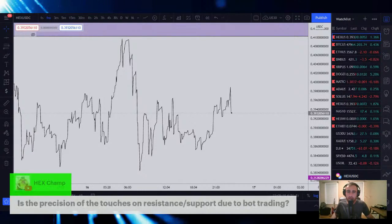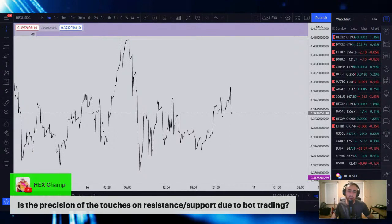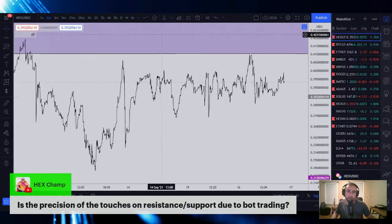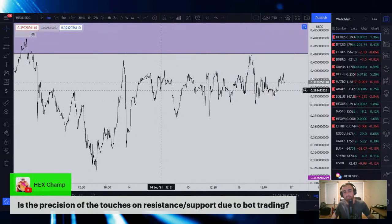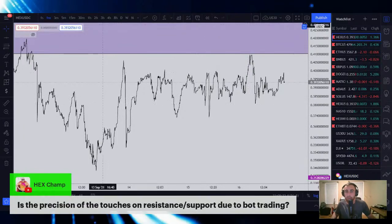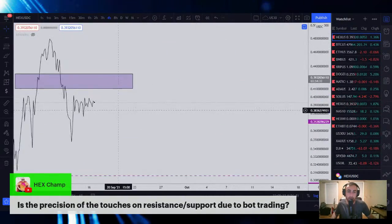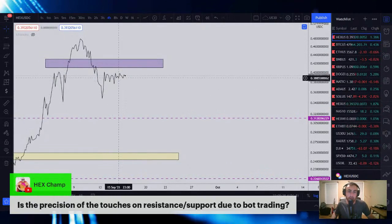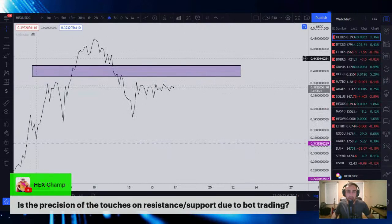Is the precision on the touches on the resistance and support due to bot trading? Potentially, bots do get in. That's why you see slippage and stuff. But it's just moving sideways because there's a lot of people that think price is going down and a lot of people that think price is going up, and that's simply what's going on right now.